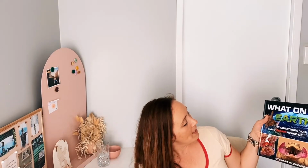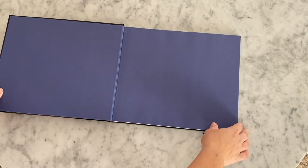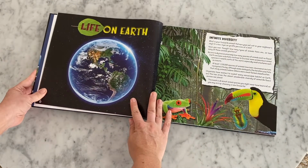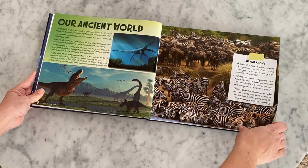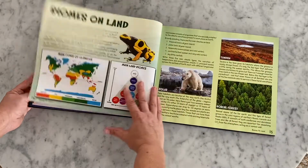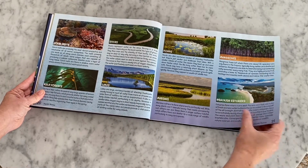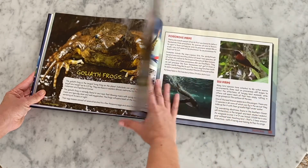This next book is actually something that we got from the Jane Goodall Roots and Shoots website. So this was something that was gifted, and we actually applied for that. So I believe any home educator can apply for that in Australia. But this book is phenomenal because it's focused on unique animals that you might not have seen around the world. Things that are maybe missed or a little bit more unique.